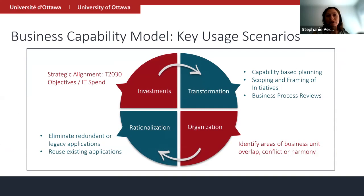So in summary, we have started to use our business capabilities to maximize the value of our IT investments. By identifying the business capabilities that will be enhanced or created by our IT projects and comparing to strategic business capabilities identified as part of Transformation 2030 and our Digital Campus Transformation Plan, we can assess if our IT investments are focused on the right things.